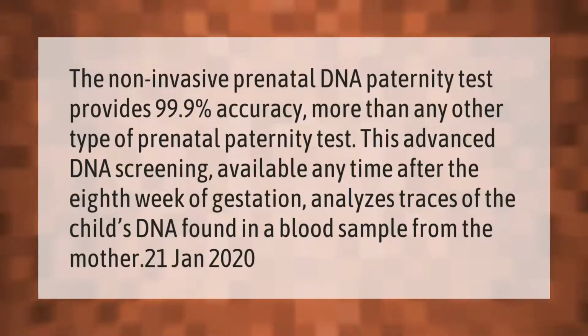The non-invasive prenatal DNA paternity test provides 99.9% accuracy, more than any other type of prenatal paternity test. This advanced DNA screening, available any time after the 8th week of gestation, analyzes traces of the child's DNA found in a blood sample from the mother.